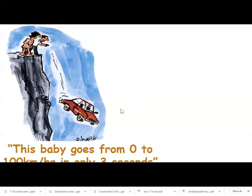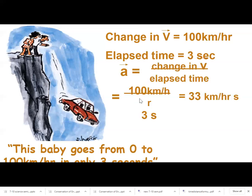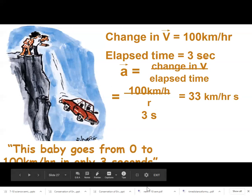So, acceleration and speed are different. Acceleration is the change in velocity. So speeding up from 20 to 40 is accelerating. So you're changing the velocity of the car. So the acceleration of a car that goes from 0 to 100 kilometers an hour is 33 kilometers per hour per second. I don't think that little car there could achieve those kind of speeds, but you know.